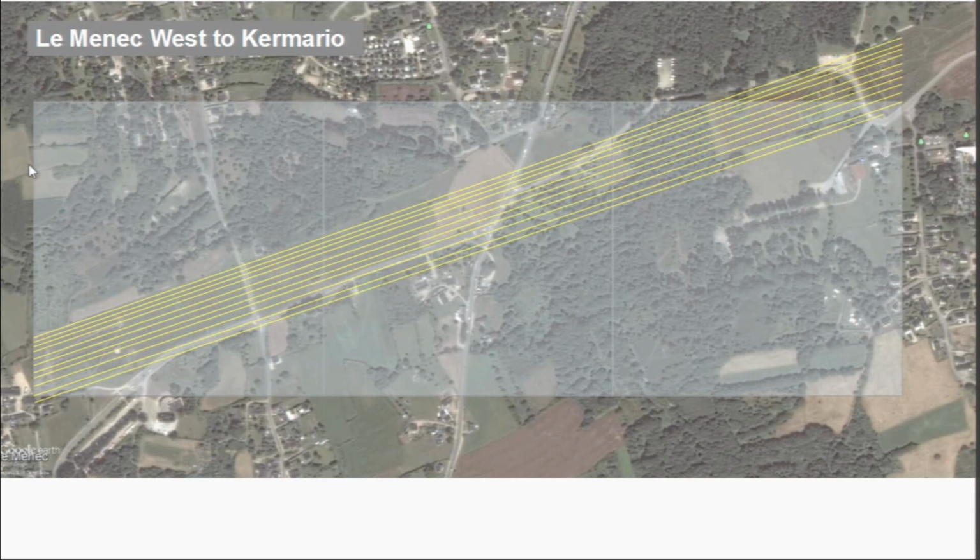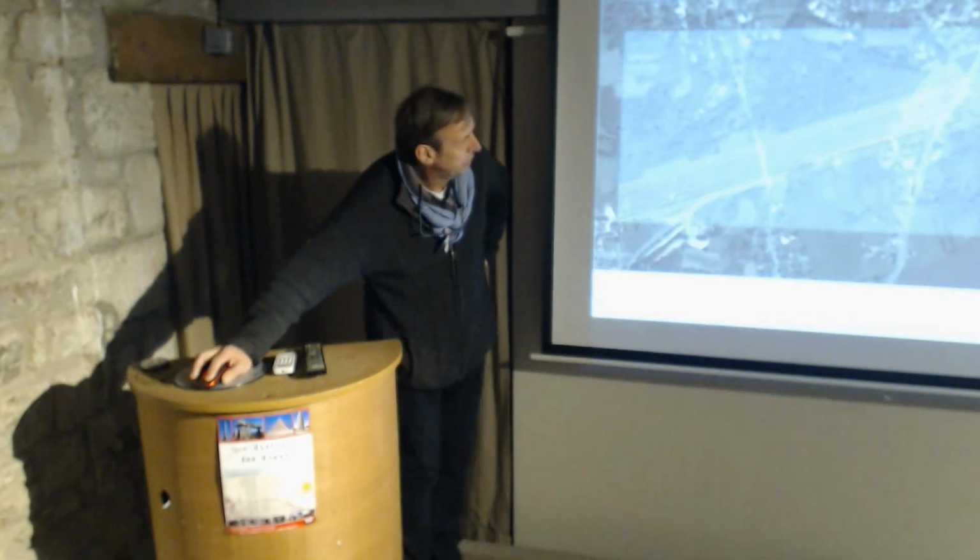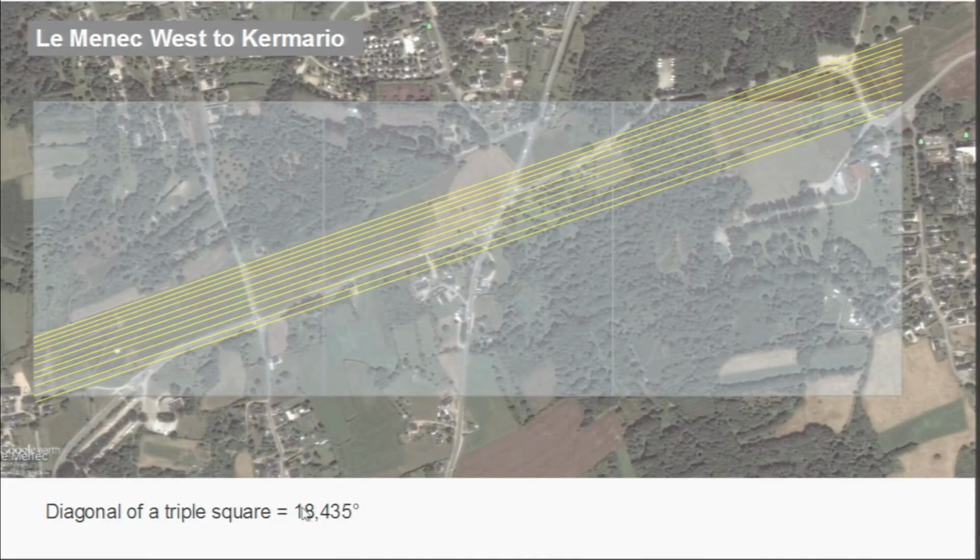So this line here is perfectly north-south. This is perfectly east-west. And if I take this line from the first stone of the second row to the first stone of the first row here, I've got the exact angle, exact to 1/100th of a degree, of the angle of the diagonal of a triple square. So I'll show you that geometry, the diagonal of a triple square. If you take 3 squares and put them side by side, then if you trace the diagonal of that, the angle formed by the diagonal with the base is 18.435 degrees.